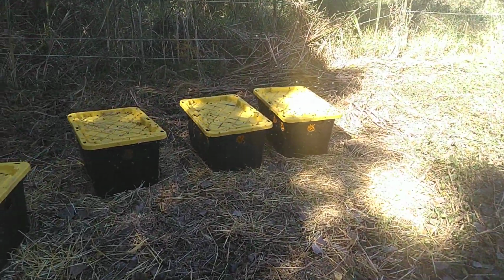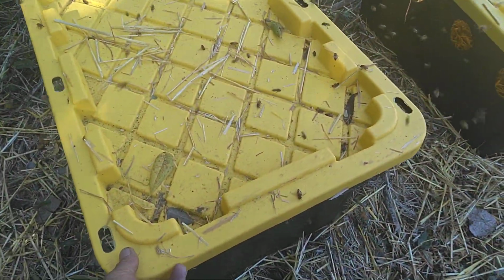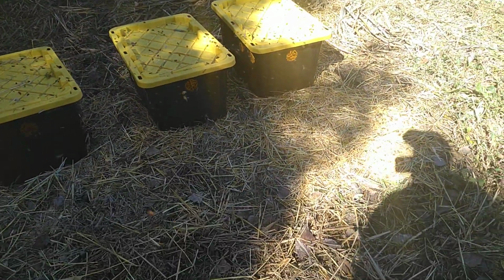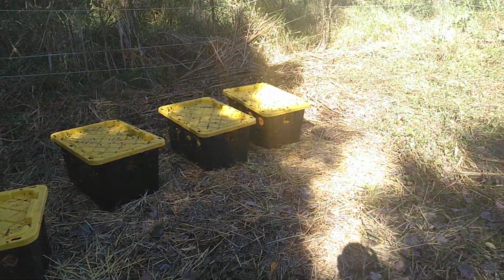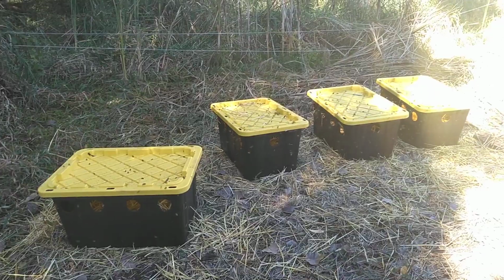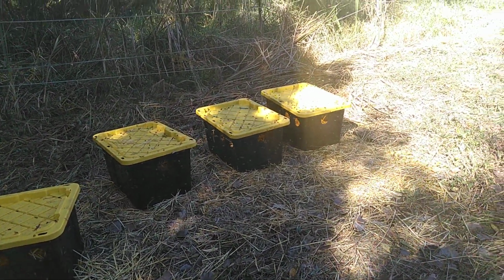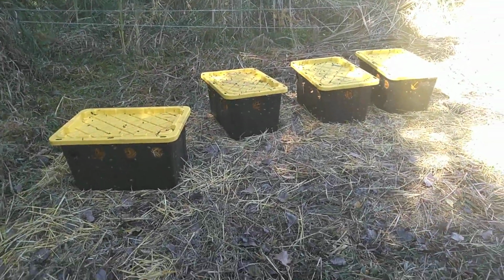This will probably be empty. Let's see how much this weighs. If I lift this, there's still a lot of syrup in them. Yeah, there's still a bunch of syrup in there. I bet by tonight, when I come out here tomorrow morning, a couple of these totes will be empty. I've got a few more buckets out by the hives. I'll bring those up here, dump them in here, and be done with it. And if they don't finish what's in the hive top feeders, I'll pull those out, dump those in buckets, bring them up here, let them finish it off that way, and then we're done for the year.